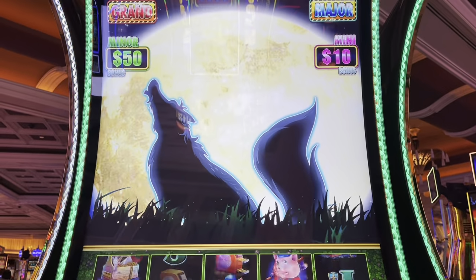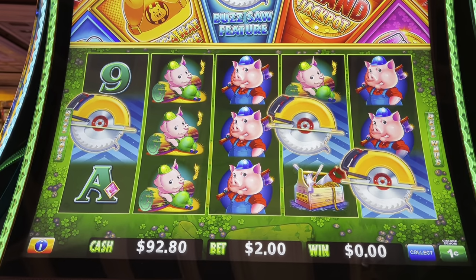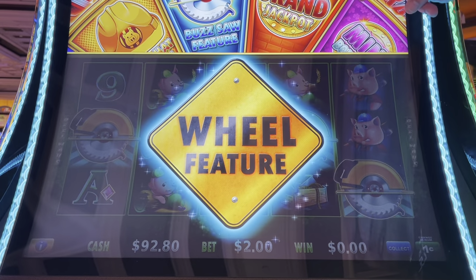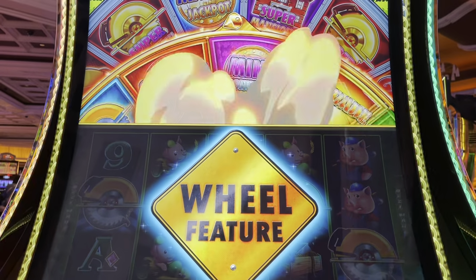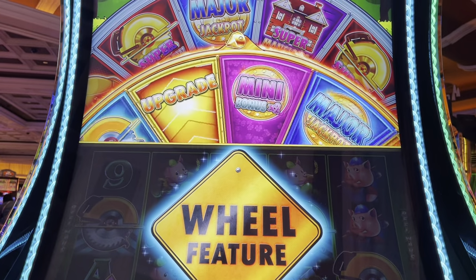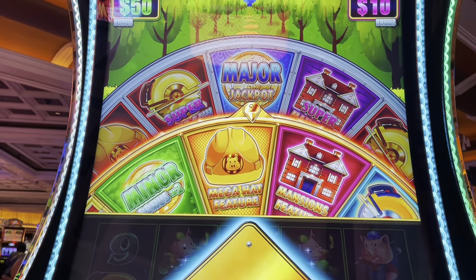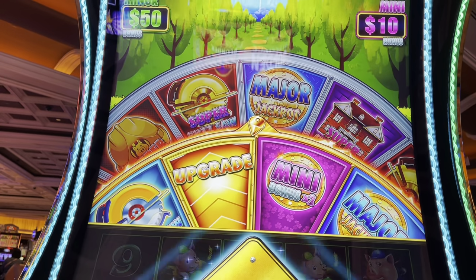Oh my gosh, that's a shaky shake. Shaky shake. No golden buzzsaw, but oh my gosh, right away. So you can get the upgrade on the deal. All right, here we go. Okay, upgrade. Go up to the top. Buzz off? Stop, stop. No, don't you dare. Don't give us a mini. No.